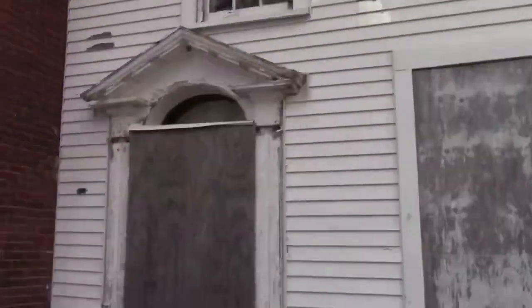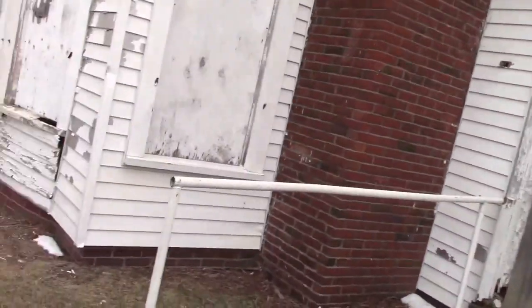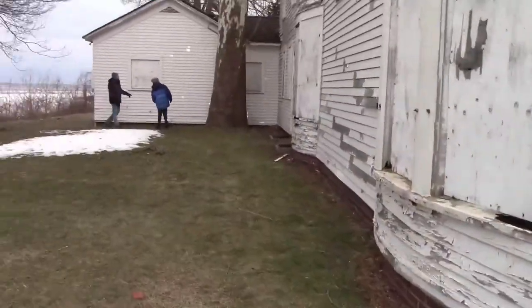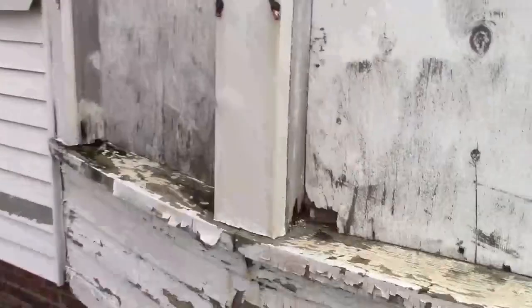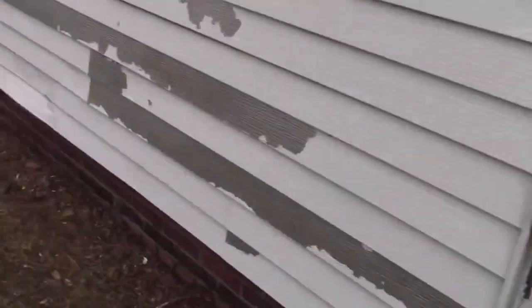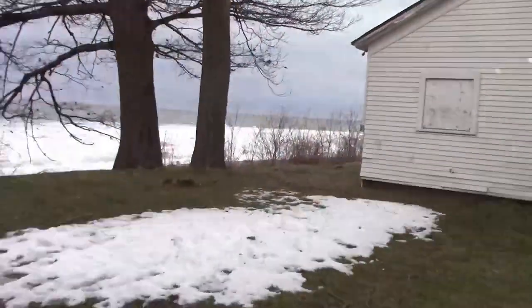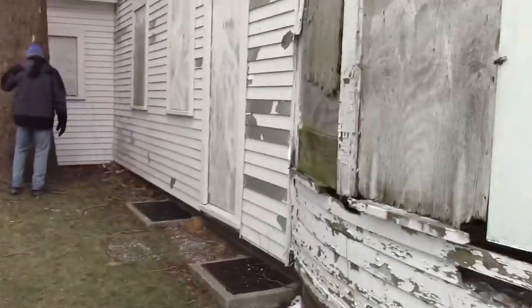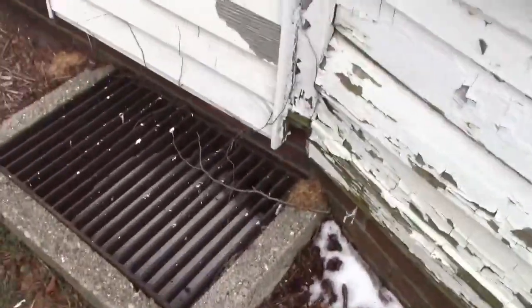And I think this is one of the chimneys, so there's probably a fireplace inside. If the windows weren't boarded up, I could probably take a look inside. But yeah, this place is just sitting here falling apart. So sad. Got some drains. This is probably a door.